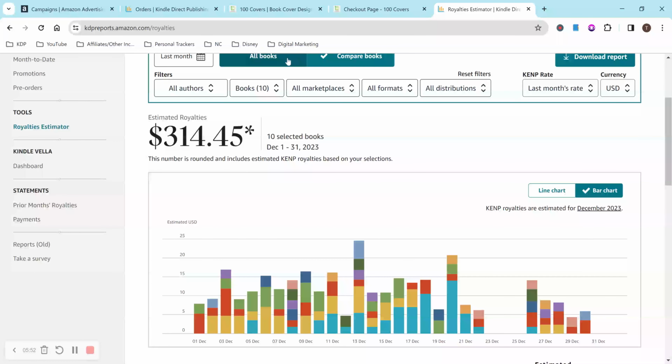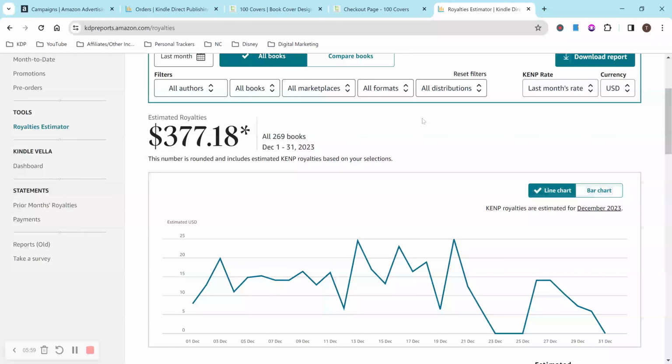If I do compare books, my top 10 made up $314.45, so definitely the majority of the income. And I sold a total of 25 different books for the month. If I divide that by the 269, that's about 9.293% of my books sold, so almost 10% if I round up. I think it's a little bit lower than normal. I think I normally have more different books that sell, but that's okay.